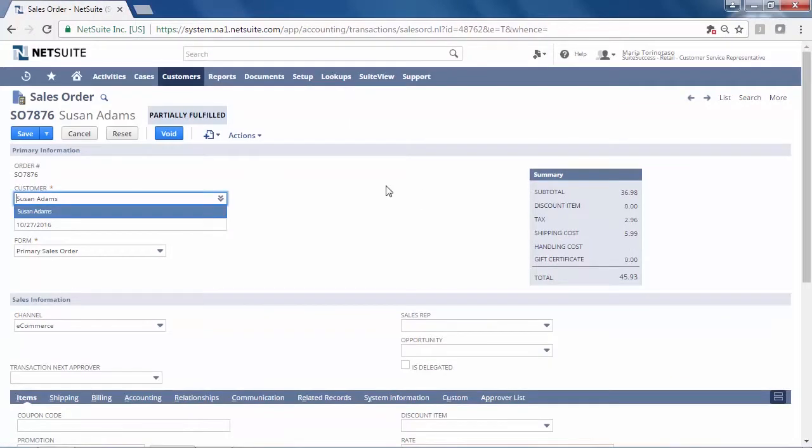So looking at the details of this sales order, we can see our customer is Susan Adams, and this order is already partially fulfilled. On the right-hand side of the screen, we can see a summary of our totals, including the shipping charges, which can come from direct integration with partners such as UPS, FedEx, and the US Postal Service. We also have visibility into the originating sales channel of this order.